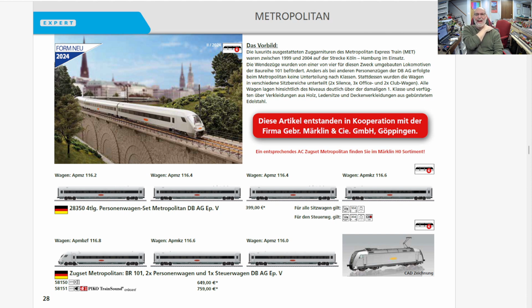This is an Era 5. This was called the Metropolitan. And this, I don't know what's going on because they're even mentioning that Märklin and Piko are doing this together again. That's why I was seeing it already announced from Märklin. I did not read that little red bit where they said, I just now read that and go, oh, they're doing this. So it's going to be a 3-rail set that they're doing with Märklin.